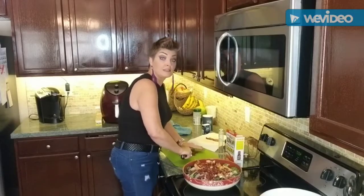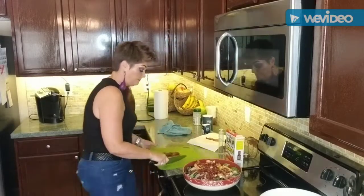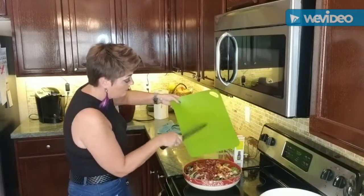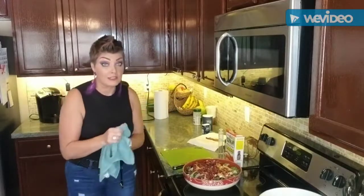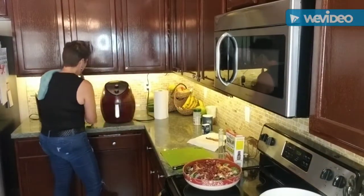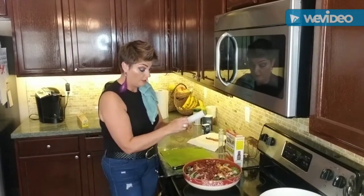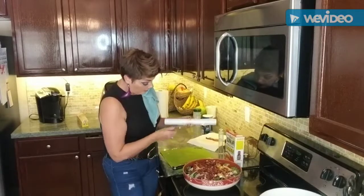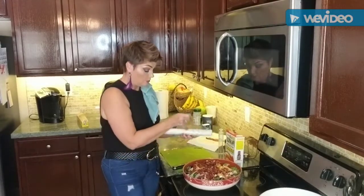You guys, I don't know if you can see because this bowl is probably in the way of what I'm doing. But I'm just chopping up the bacon. And there we go. Okay, now I'm gonna cover that with saran wrap and she's gonna go in the fridge until dinner. And that lemon is gonna keep the pears from turning. And this saran wrap being on it, keeping the air away from it, is also gonna help.